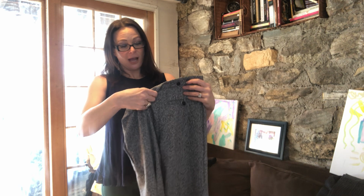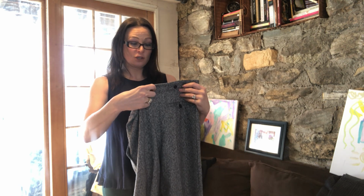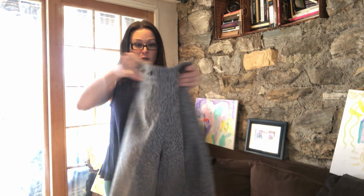They're part wool. The brand, I have not heard of this, but it's a Santa Cruz made in Korea. And they have pockets.